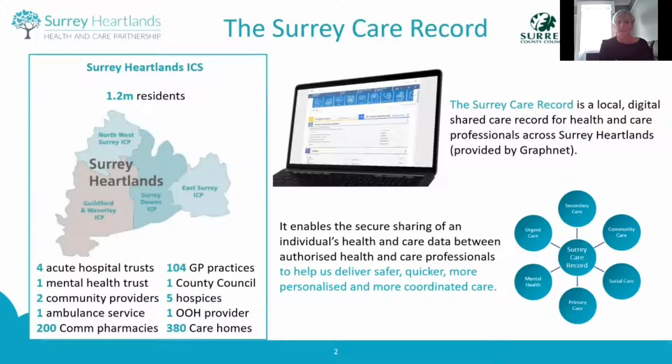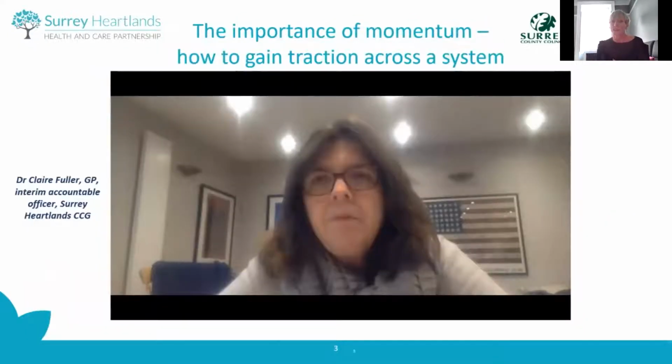And the first person, if we could just move along one slide. So one of the key people who's really helped us gain that momentum and that traction across the system is my boss. So Dr. Claire Fuller is the lead for Surrey Heartlands ICS. And she has been an enormous supporter, huge, enormous supporter of the Surrey Care Record. And of course, in her position, she has an enormous amount of influence, but she's also a GP, so she's a user of the system. So if we could hear from Claire, please.